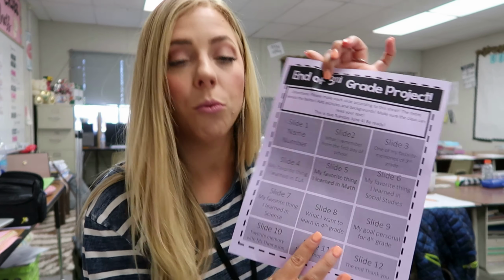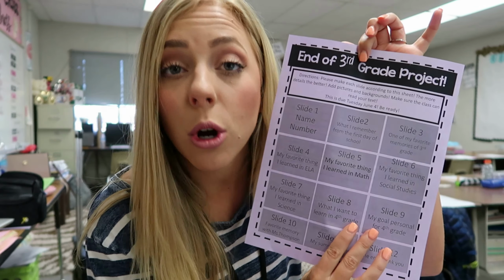Slide number 8 is what they want to learn in 4th grade. Slide number 9, their personal goal for 4th grade. So we did a lot of goal setting before teacher parent conferences in October, and I want them to make their own personal goal for 4th grade. And that could be academic, and I'm gonna talk about this when I present this to them tomorrow. We're gonna start working on this tomorrow or Friday.